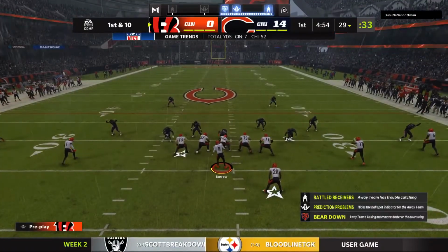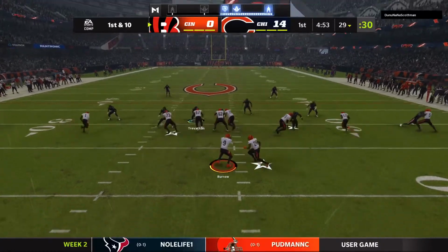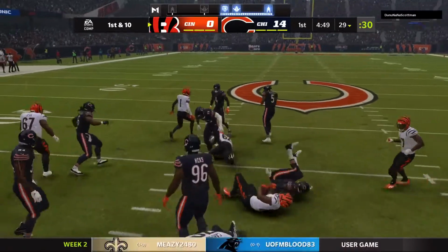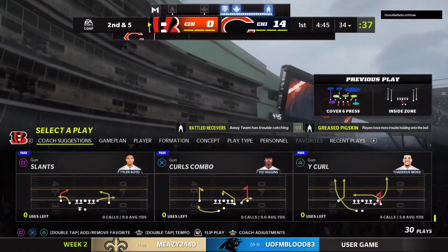The Bengals drive about to get going. Not only are they in search of their first score, they're in search of their first down in this ball game as they come up 1st and 10. A run there on first down and a pretty good one of 5 yards, so make it 2nd and 5.